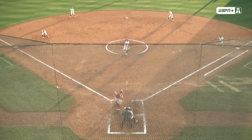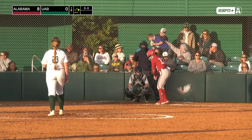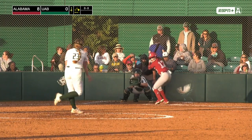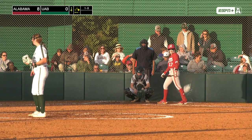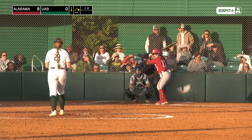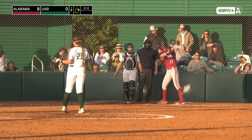Another look as Kramer got the ground ball she wanted. And normally a routine play for Smith, and just tried to throw it before she could cleanly field the ground ball. So Valentine to the plate, 1 for 2, including a couple of RBIs in that 8-run first inning. All 8 runs, by the way, that Bama scored were unearned for UAB pitching. Caitlin Russell got the start and did not get out of the first inning, as all 8 runs that scored were charged to her.